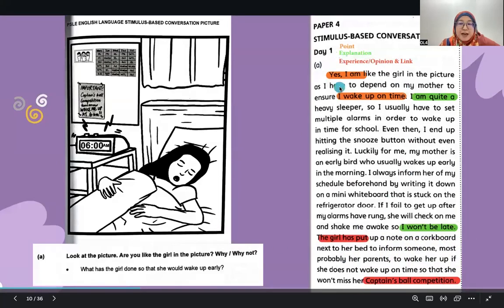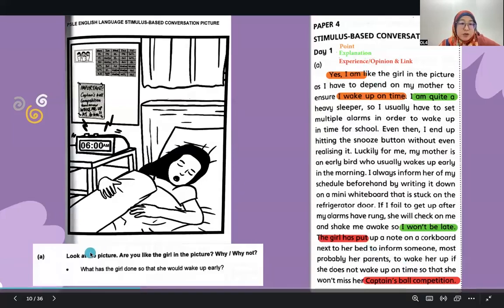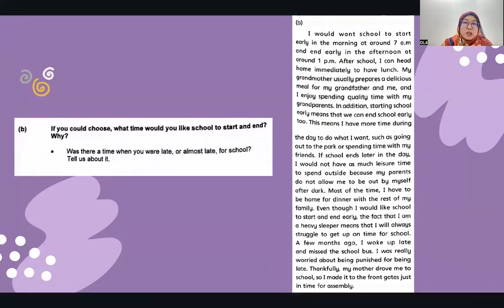So every line of this answer is related to this picture. Okay, so she has the point, the explanation, as well as the opinion or experience together with the link to question A. Okay, now let's move on to question B. I did not put the picture here because question B no longer relates to the photo.